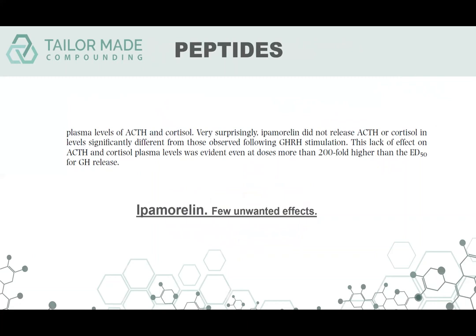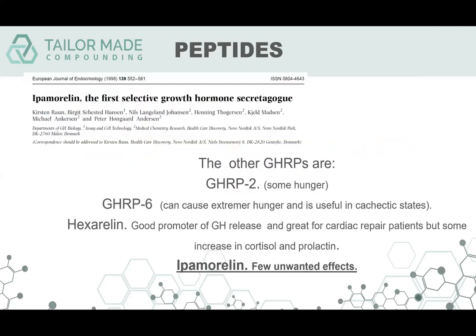So the Ipamorelin, like I mentioned earlier, is the growth hormone secretagogue that we really recommend. With the GHRPs that you all are familiar with, the GHRP2, GHRP6, you really get some unwanted side effects with a lot of patients, with the increased hunger. Sometimes you get increased release of cortisol, prolactin, ACTH. With the Ipamorelin, you really don't get those unwanted side effects with those patients. It's more of a selective growth hormone secretagogue. So you don't get that ACTH rise and cortisol rise that we want to try to avoid.